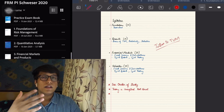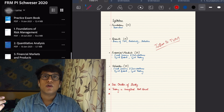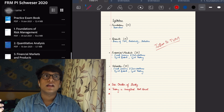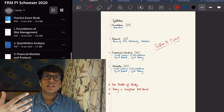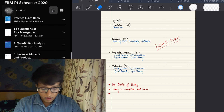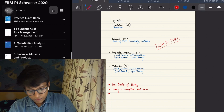And in the derivatives part, I'll be introducing a number of derivatives to you as well. Derivatives have become a very important aspect of finance recently, and they help you to hedge your risks, and they help some firms to earn profits as well. And I'll be doing an introductory video on derivatives as well.